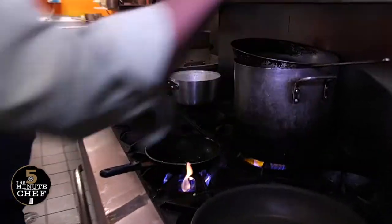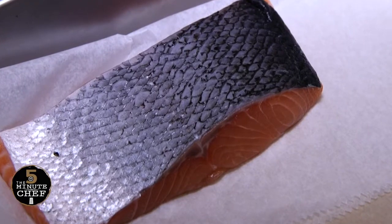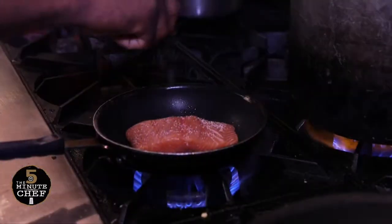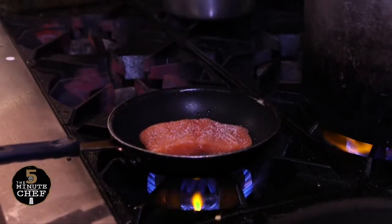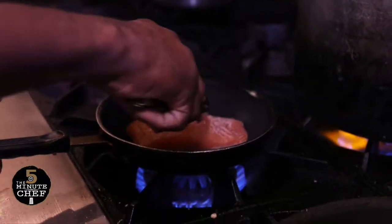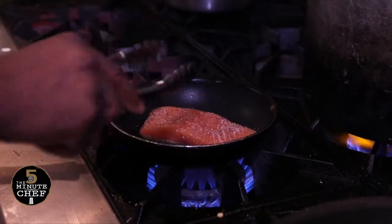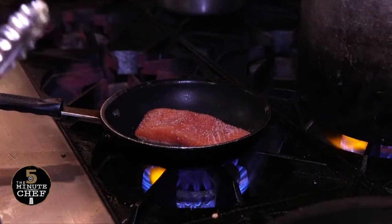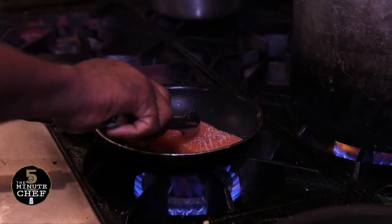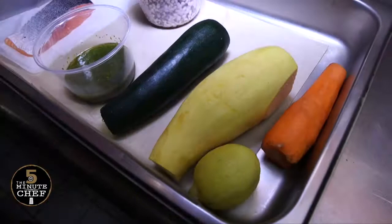Just going to put a little oil in a pan, season it, salt, pepper. We're going to put it skin side down. So we do skin side down first because you get the benefit of the heat first, because you want to get the skin nice and crispy. It's a lot tastier when it's crispy as opposed to being soft. So while the pan's nice and hot, do that. We're going to leave that there for a few minutes. We're going to make our spaghetti vegetables.